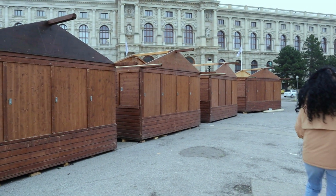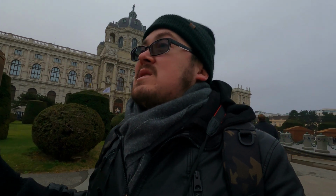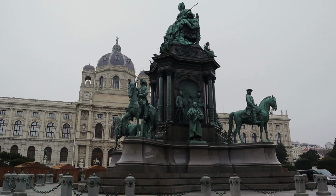The stalls are still up. We're gonna check back later to see if it actually is happening, but it looks like they're taking it down because the roofs of all the stalls have already been taken off. So, which is kind of a bummer. But you know, we're here on the 28th, excuse me, of December, and a lot of those end around Christmas time. But anyway, it's a beautiful, beautiful area. We're gonna actually go over to the palace and check out the palace. But this is a great start-off spot when you're here in Vienna.